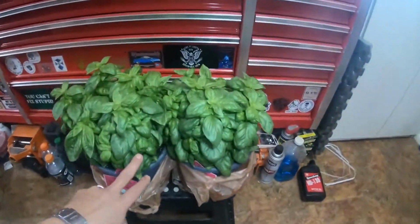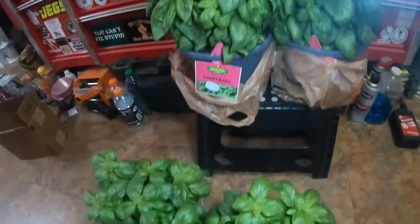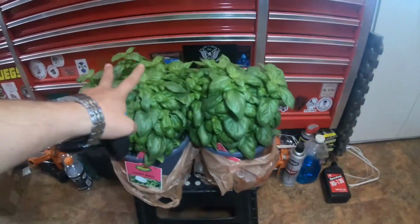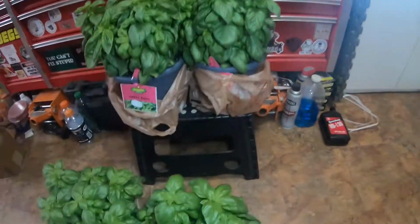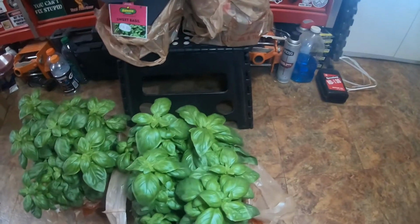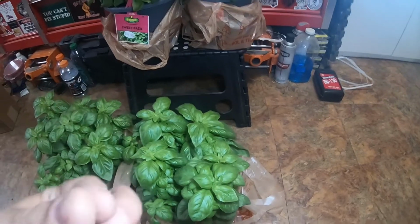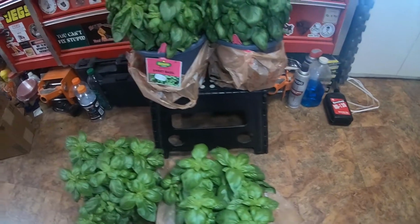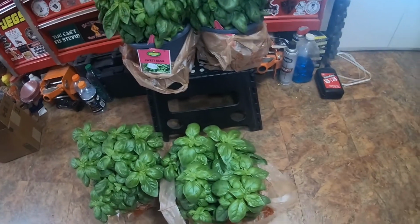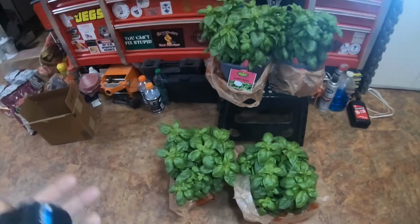They're not as bushy and as large as these two. These are very, very big. But we picked up two more. This one is about as bushy as these two. This one's got a little less on it, but not a big deal. They are still really wet. We picked them up as they were watering them because we got there like 5 minutes after they opened. So now she's got 4 plants that are basil.